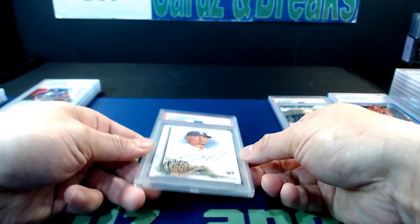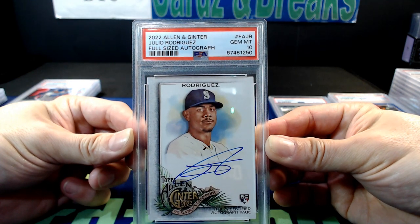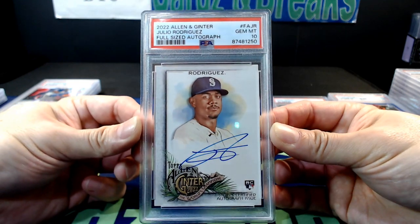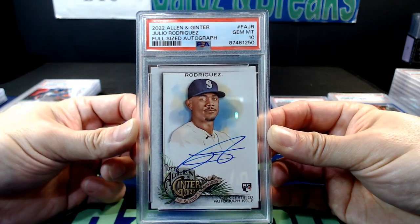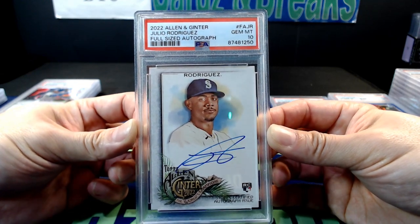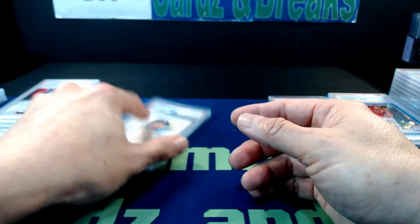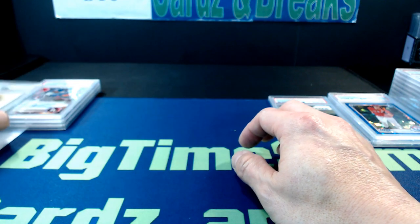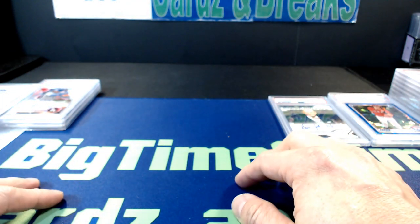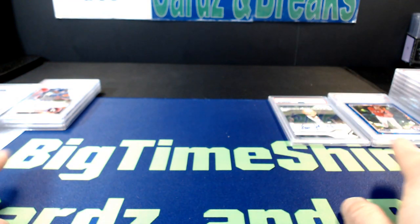Last but not least, for Big Ed. There you go. 2022 Allen & Ginter Julio Rodriguez full-sized autograph, PSA 10. Congrats, Ed. And that was it. Just 19 cards. I should have a video in the next few days for a Pokemon submission I did at the same time as these cards.